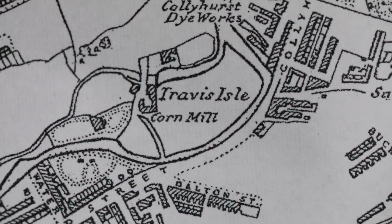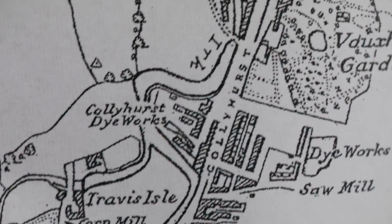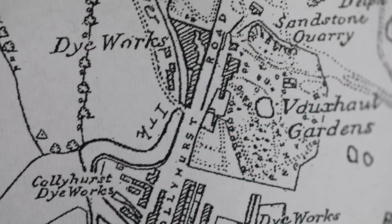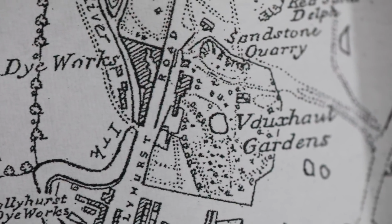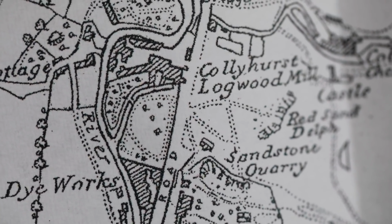Like I say, sorry about the shaky footage. This is 1845, don't forget. Collyhurst Dye Works and Vauxhall Gardens is still there. Now, we talked about that in the last video. I've just gone up here because you can see the sand quarry.